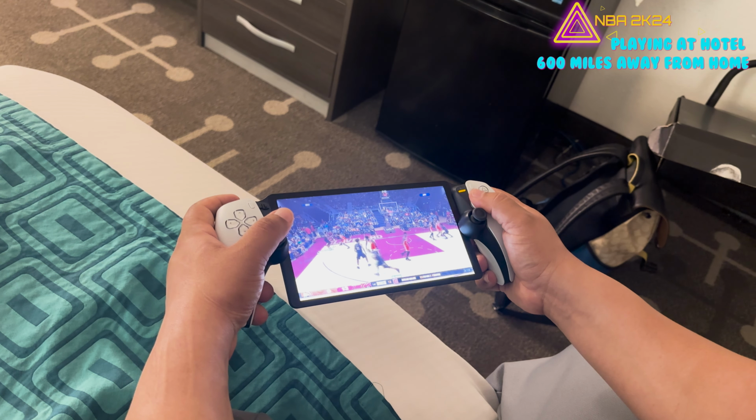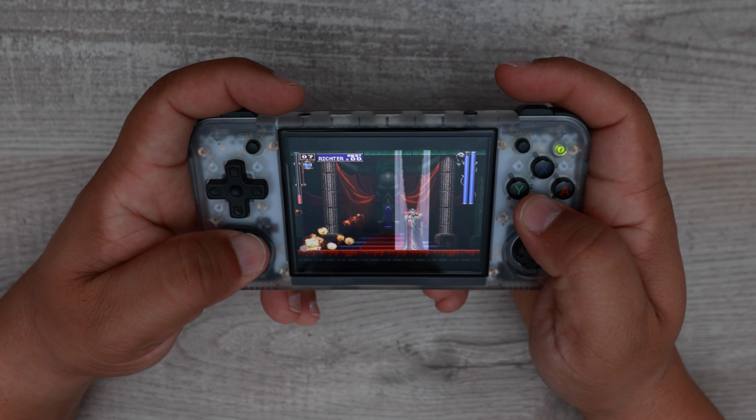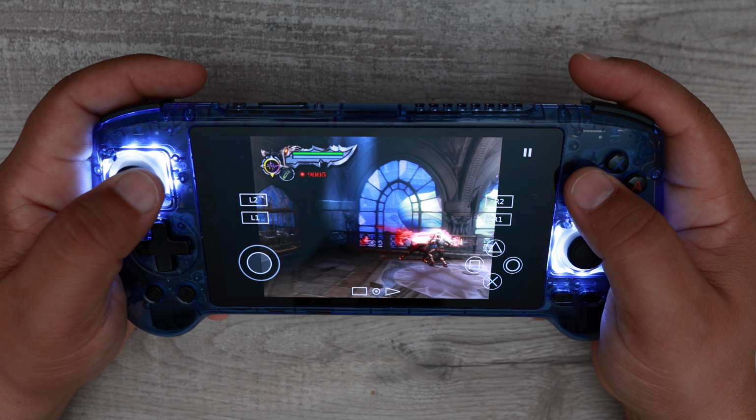Well, that concludes my top 5 handheld gaming devices. I hope this list has helped you narrow down your options. Remember, the best device for you will depend on your personal preferences and gaming habits.